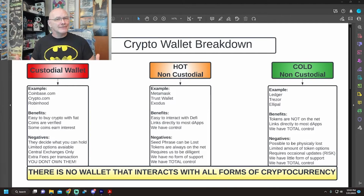And as we covered in the last video, where we talked about the dApps, well, these hot non-custodial wallets are the easiest, smoothest way to operate with most dApps because they pretty much interact with everything. And another great benefit is we have control of our coins. So even if that central exchange shuts down tomorrow, you know what? We still have our coins in our wallets. We have the seed phrases. So we are in control of our coins.